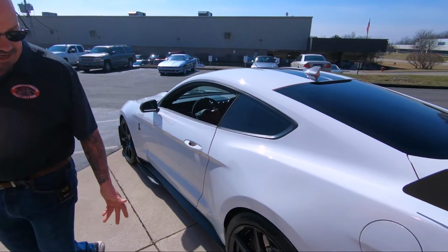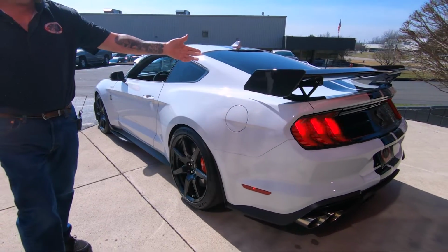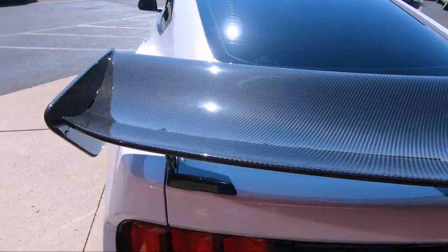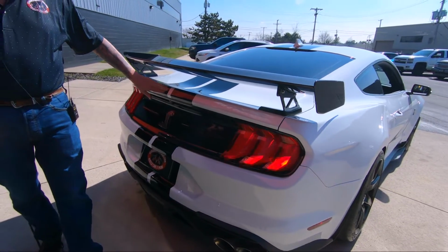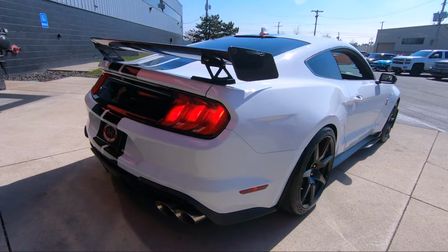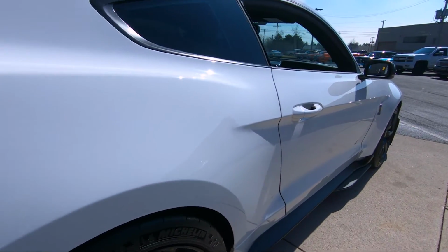This is the golden ticket car, so it's got the carbon fiber wheels, the carbon fiber wing on the back. Of course, it's got the technology package on it. It's got the painted stripes. That's a $10,000 option. Very cool. As you look down the side of it, not a mark on it, looking absolutely gorgeous.